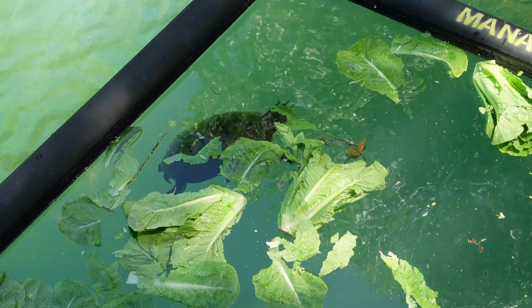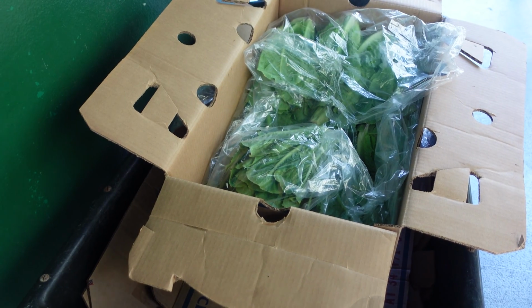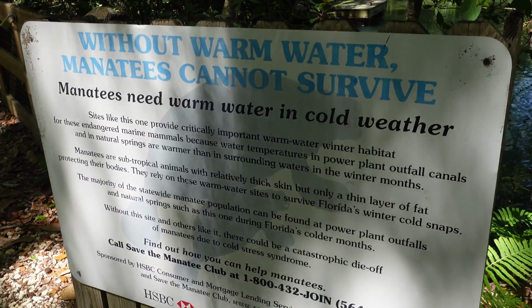Here's the underwater view. It's very murky. There he is. They eat a lot. From November through March are kind of the best times to see them. There are 4 resident manatees. We're kind of catching right at the end of it, being here at the beginning of April.